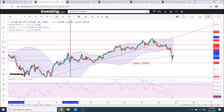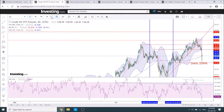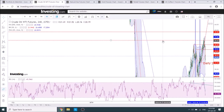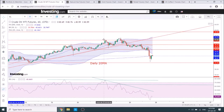On WTI, I was looking over the weekend at getting some move like this and getting to 41 plus. We actually got exactly spot on the gap from the previous major drop we had before, which was sitting at 41.1. So we got the price just spot on that here at 41.2.